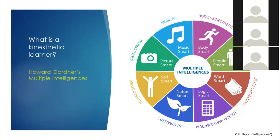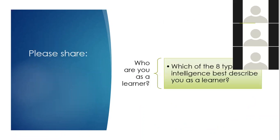And so it's really important as an educator to not only know what your strengths are as a learner, but also what your weaknesses are, and to have a good understanding of the theory of multiple intelligences so that you can make sure you're meeting the needs of all of the children you're working with. So I'd like to just pause for a moment, and you don't have to put it into the chat box. Please feel free to do if you'd like to. But just think about for a minute, which of the 8 types of intelligences best describe you as a learner?